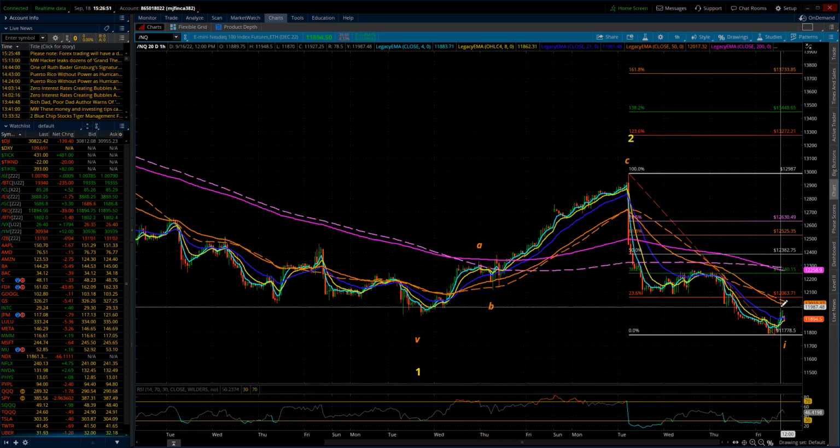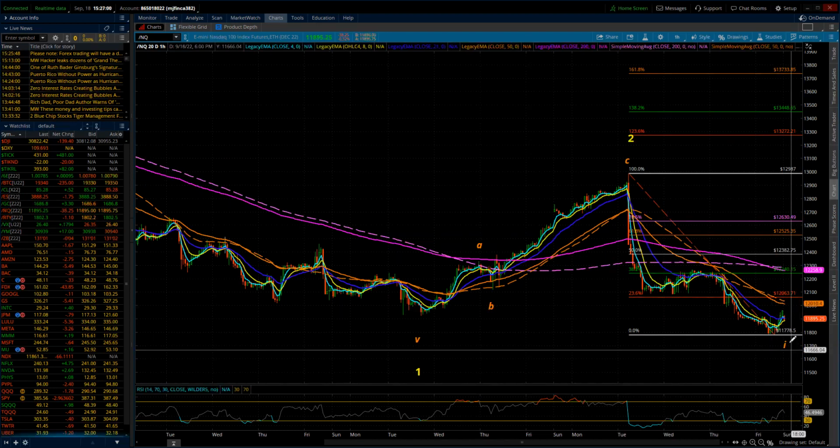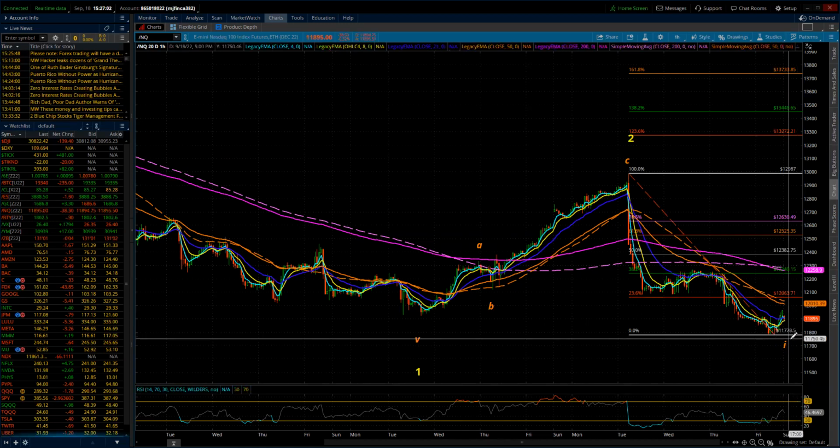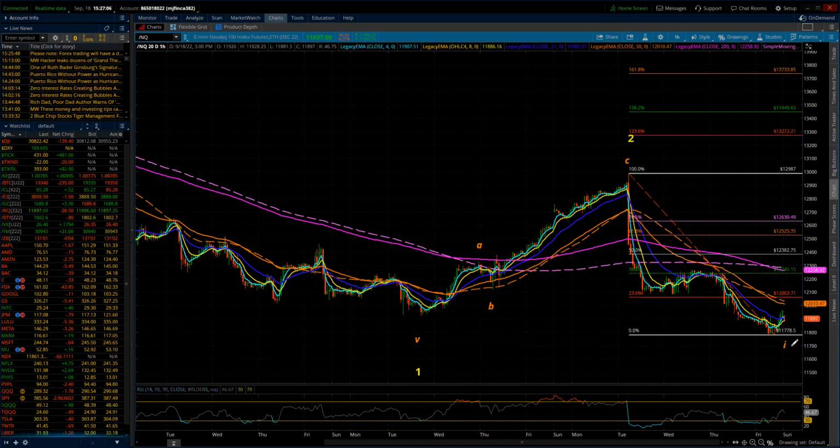Now, whether it truly could be a continuation of just this, if this is 1, this is 2, this is 3, this is 4, we do a 5, we bring it down, we come in below, we put a low below 11,778, maybe down to that 700.